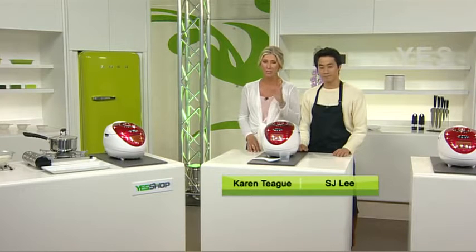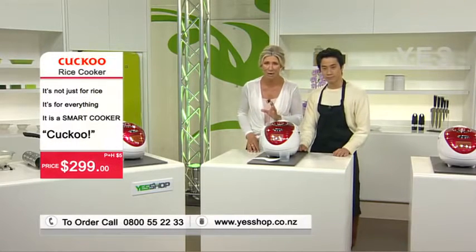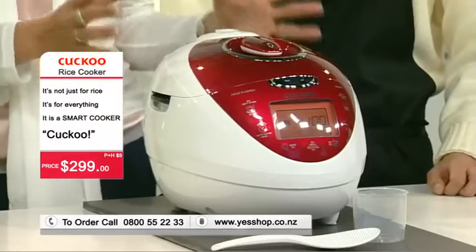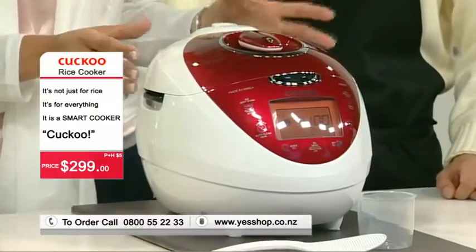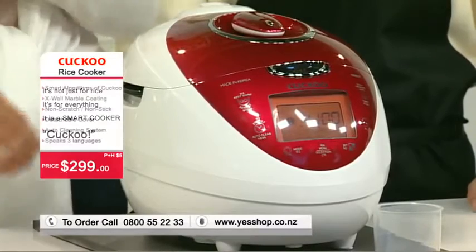Shop, we have a product that we know is going to revolutionise the way you cook in your kitchen. In fact, you've got so many appliances that, quite frankly, you don't need anymore. We have the stylish, multifunctional Cuckoo. Now, SJ is actually very familiar with this piece of technology.